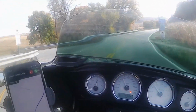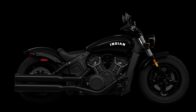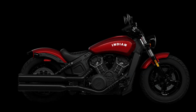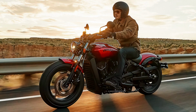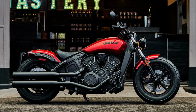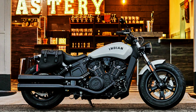Starting at the bottom of the list in terms of price is the Scout Bobber 60, starting at $10,750 for black without ABS. This is a blacked out bike. It has bobbed fenders and a single seat, but has regular mirrors, not bar end mirrors. The other colors come with ABS. Those are black metallic, black smoke, red, and white. Price for the color options goes up to $12,150.